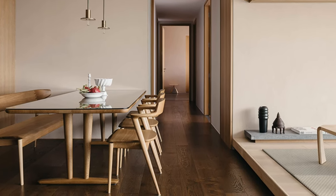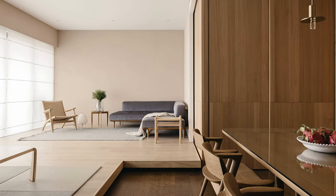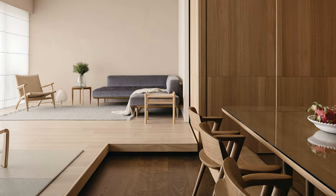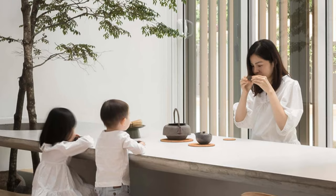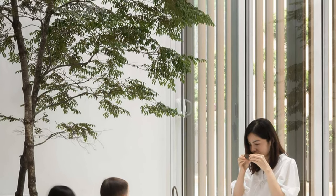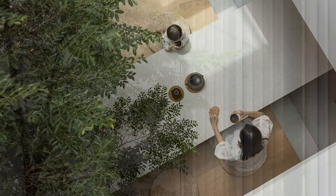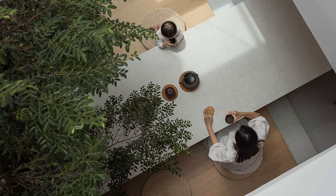When selecting low-profile furniture pieces, consider materials and textures that evoke a rustic, natural feel. Opt for wooden frames, bamboo accents, or woven textiles that add warmth and authenticity to the space while complementing the overall Japandi theme. In addition to enhancing the aesthetic appeal of the room, low-slung furniture also offers practical benefits. It facilitates easier conversation and interaction, making the living room a more sociable and relaxed environment for family gatherings or entertaining guests.